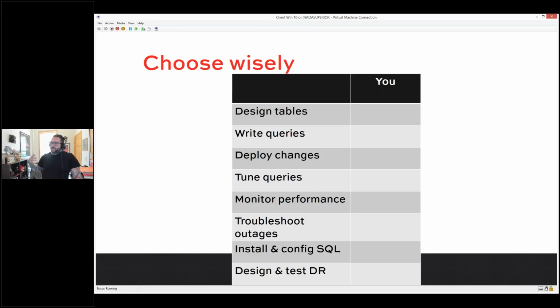You also want to think carefully about what you want to be doing down the line. If you're doing the backups and restores and the maintenance plans or Ola Hallengren scripts or whatever it is, and you want to be doing the table design, the query tuning, the monitoring, whatever it is you want to be doing, that's the kind of stuff that I would expect someone who wants to do that to be learning or knowing. So that's the kind of stuff you need to be exploring.